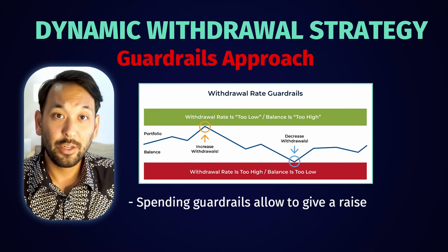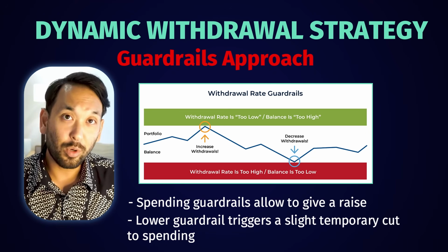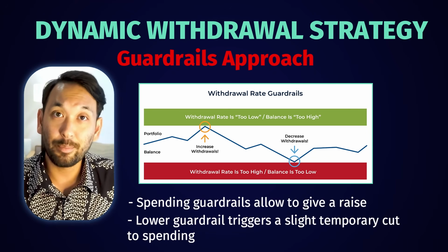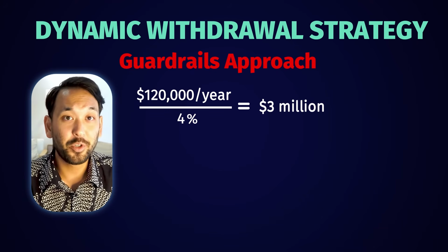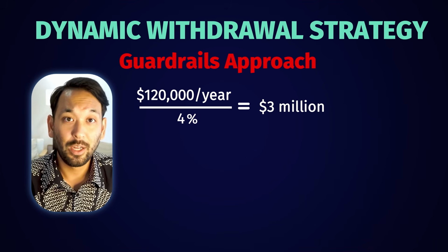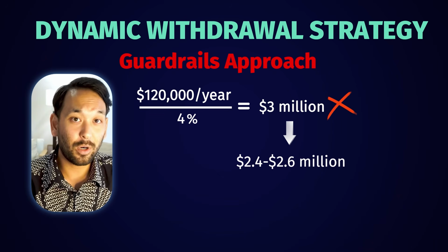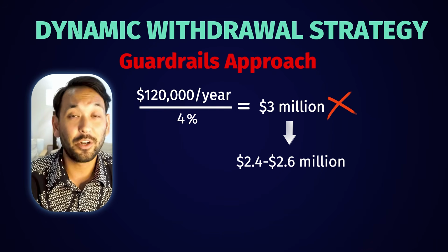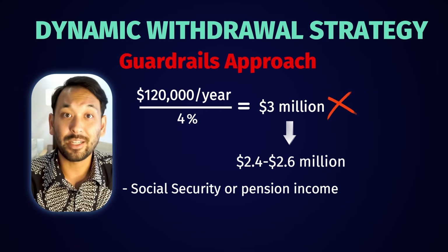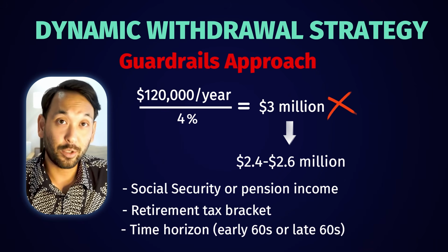If the markets do well, your spending guardrails allow you to give yourself a bonus, and if markets take a hit, the lower guardrails trigger a belt tightening or a temporary cut to spending to keep your plan on track. And when you apply the guardrails approach to a $10,000 a month retirement goal, you don't necessarily need $3 million. You might be able to make that lifestyle work with more like $2.4 to $2.6 million, which depends, of course, on your Social Security or pension amounts, your retirement tax bracket, your time horizon, and of course, how much spending flexibility you're comfortable with. Let's look at an example to make this a little bit more real.